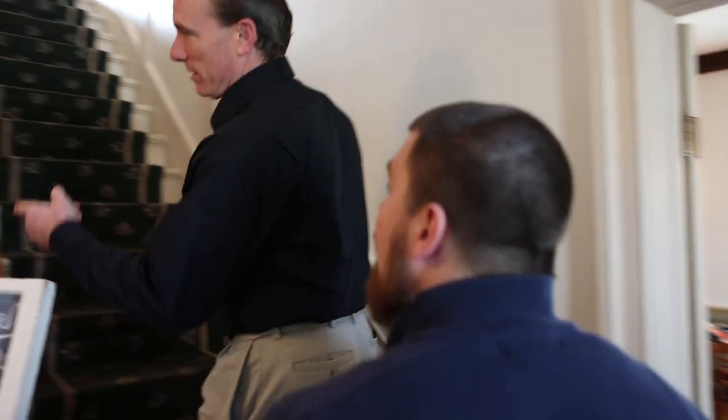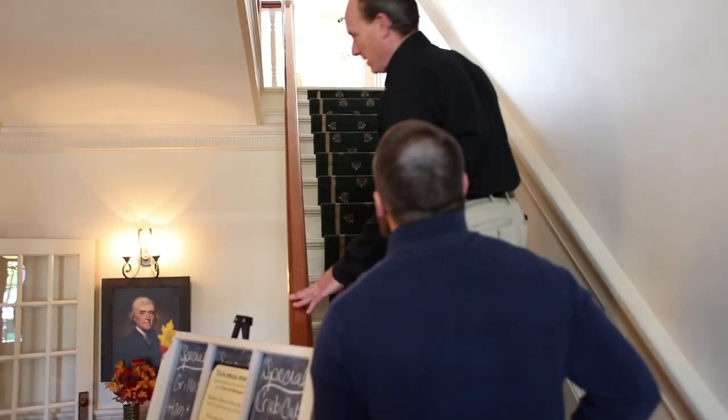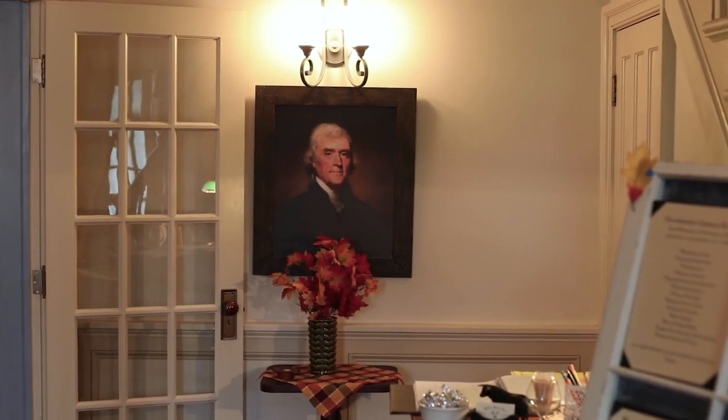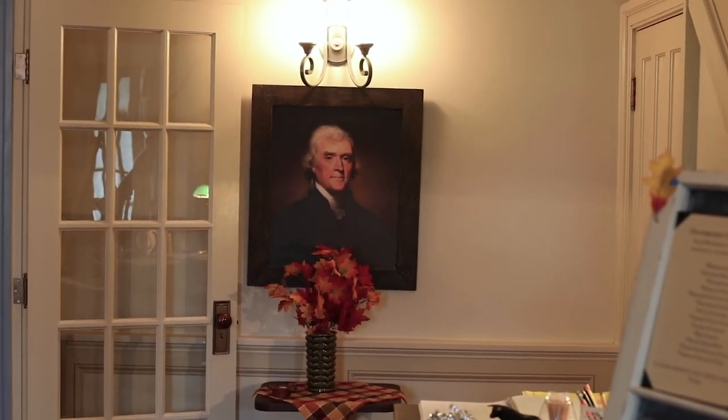In the beginning, there were actually three different buildings that sat here that had burned to the ground. This building, which is now the oldest building in the village of Cobleskill, was built in 1802, and it was built by a gentleman by the name of Seth Wakeman. One of the reasons why Thomas Jefferson is hanging in the foyer. Yes. The place was built in 1802, and he was president at the time.